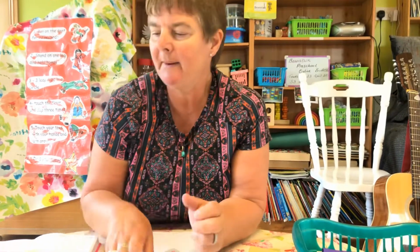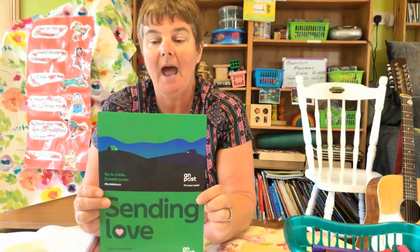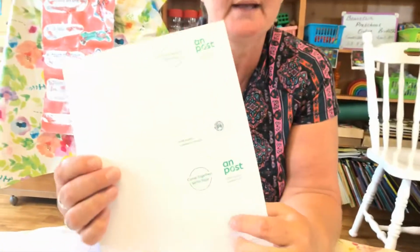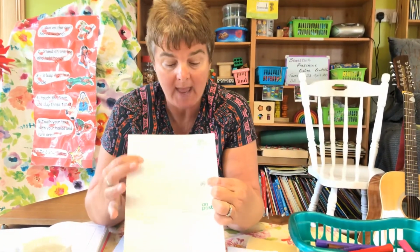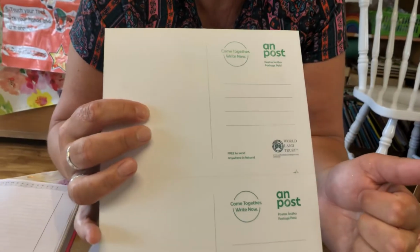Now there's a little bit of a special surprise. At the moment, An Post are giving out all these cards to everybody. And there are 2 cards in each part, right? So if you know somebody who is passing a post office, they could collect 1 or 2 of them, bring them home to you, and you could draw a picture here, and your mom or your dad could put the address just there, okay? And then you walk to the post office.